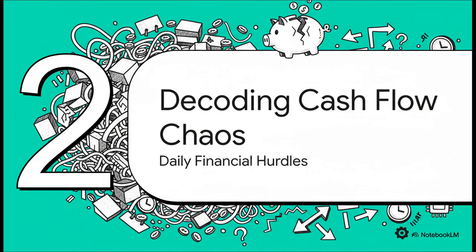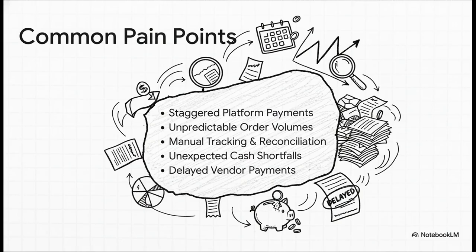So, where does all this financial stress actually come from? Let's pull back the curtain and really decode the chaos by looking at the hurdles you're probably leaping over every single day. It really is the perfect storm. You've got payments trickling in from a dozen different delivery apps, all on their own weird schedules, not yours. Your order volume? It's a flood one day and a desert the next, which makes planning pretty much impossible. And all of that leaves you stuck manually tracking every single dollar, which of course leads to those awful surprise cash shortfalls and the stress of paying your suppliers late.